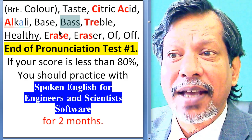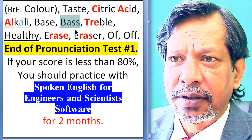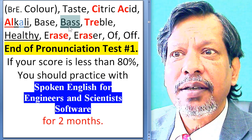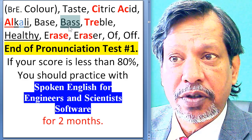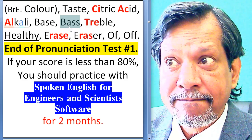This is also base. It's not bass. It's written as bass, not bass. Bass may be a fish or something. But here, I mean the low frequency sound, like my voice is low frequency, deep voice, lower pitch. Or drum sound, boom, boom, boom, boom. That's bass, okay?